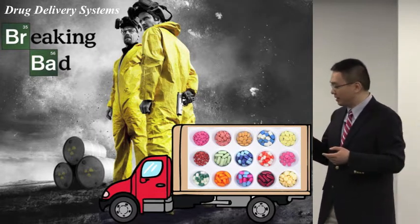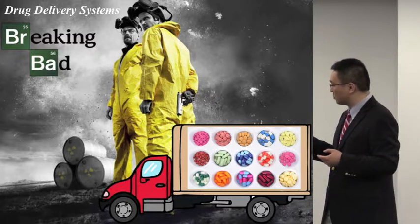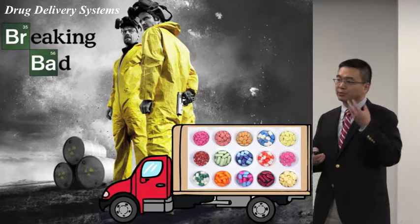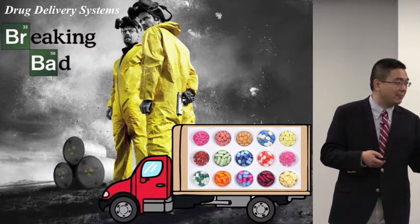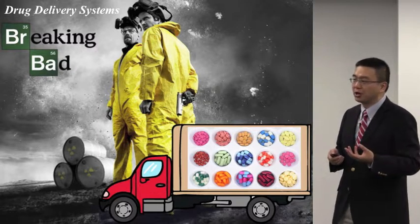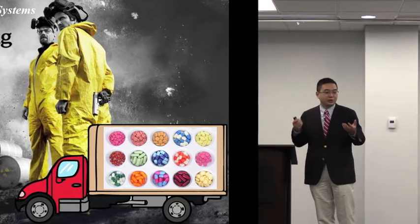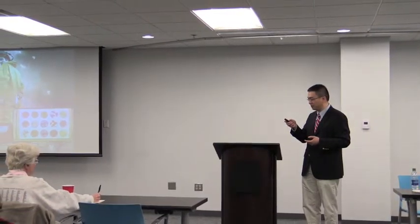I told him drug delivery is to deliver therapeutics to the body, to the specific sites at the right time with a relatively correct dose, to help enhance the treatment efficacy to help the patients. So this is really Breaking Bad.